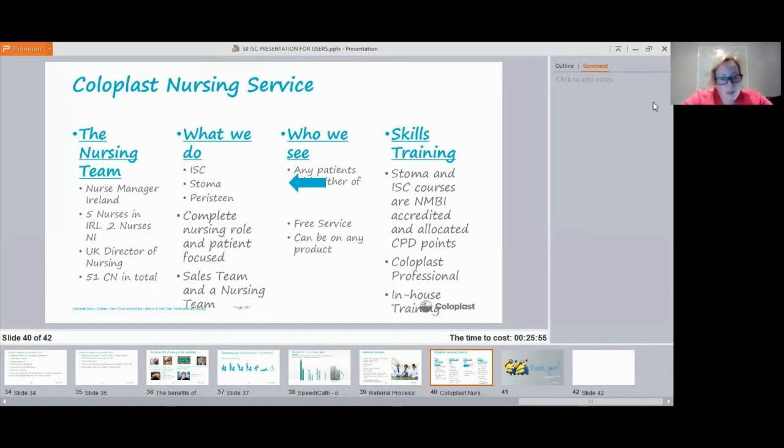We see any patient. You do not have to be on a Coloplast product to be seen. This is a free service. And we do provide skills training as well for healthcare providers.